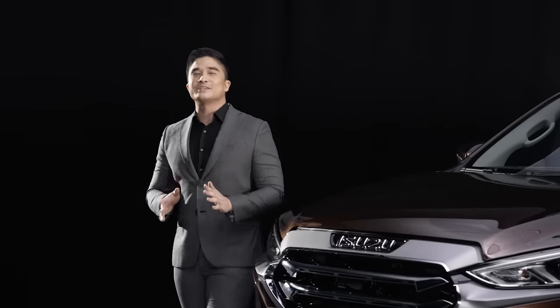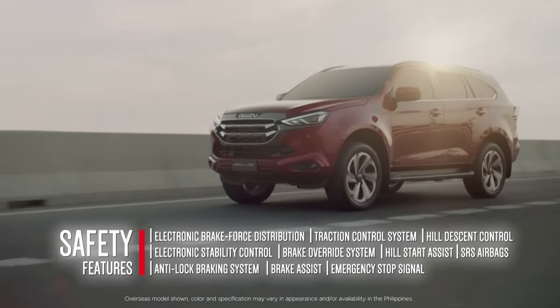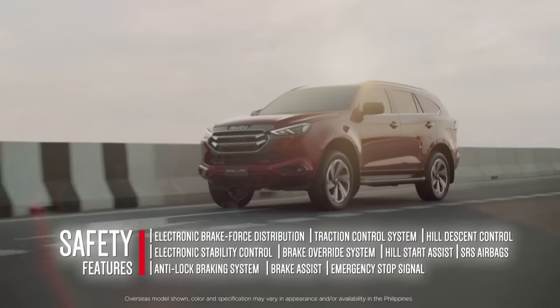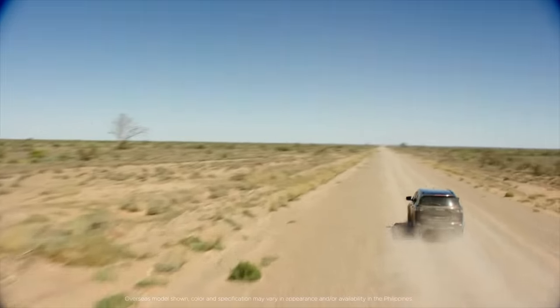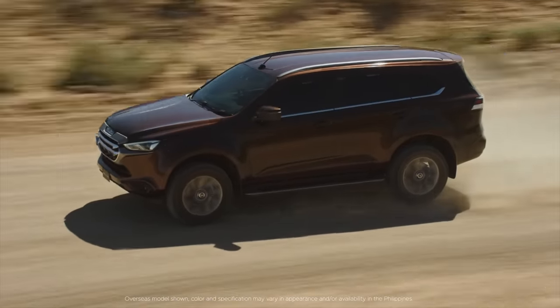Moreover, the all-new Isuzu MU-X also comes with a wide array of standard safety features and improvements on driving technologies so that you can go every way to anywhere with more confidence. With performance that aims for stable and smooth ride quality, the new Isuzu MU-X elevates your drive to the next level, enabling greater stability and balance in all road conditions.